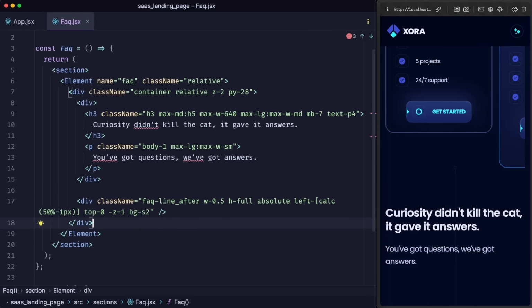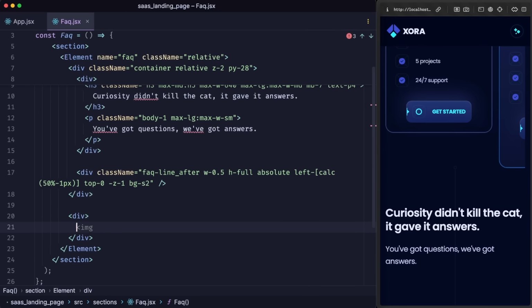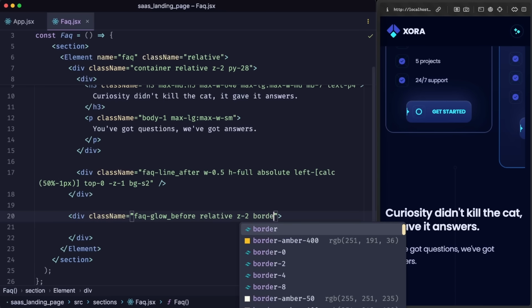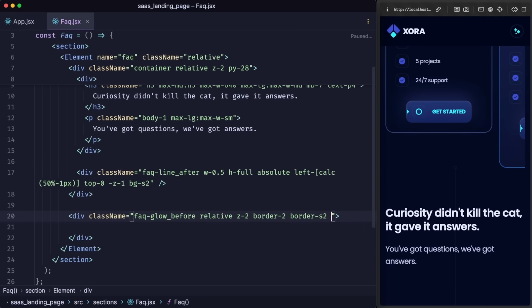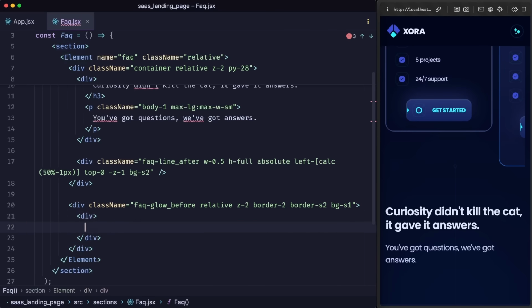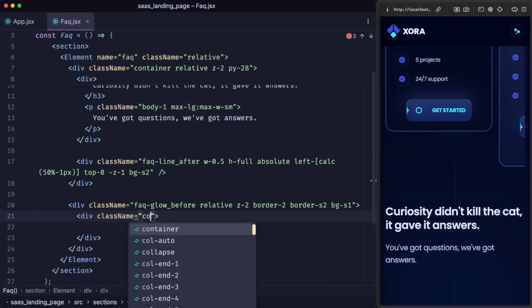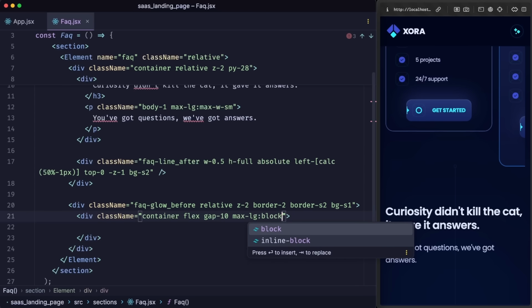Now we can go below that div and below one more div to create a div which will act as the wrapper for our questions and answers. We can give it a class name equal to FAQ-glow_before, relative z of 2, border of 2, border of S2, that's for the color, and BG of S1 for the background color. There we go. So now we can see nice looking gradient. And right within it, we can create a new div that'll have a class name equal to container, flex, a gap of 10, and then max LG devices block.